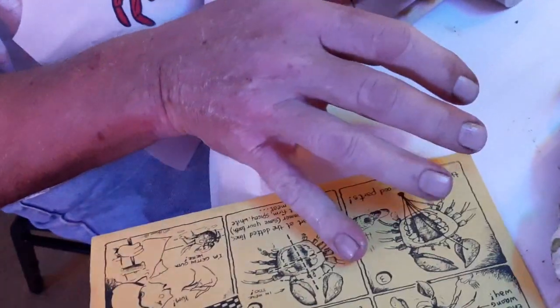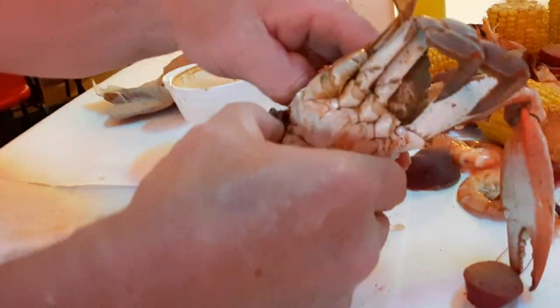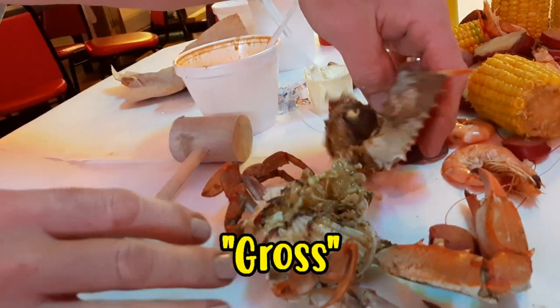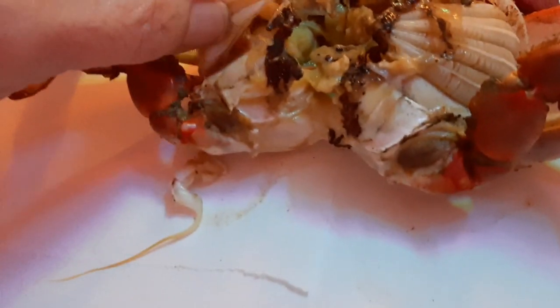Where am I at here? Right here. All right. Did you get it? Yeah. Oh, okay. And then these are the good parts. Guessing maybe this stuff or the stuff inside there. This is the good part here.